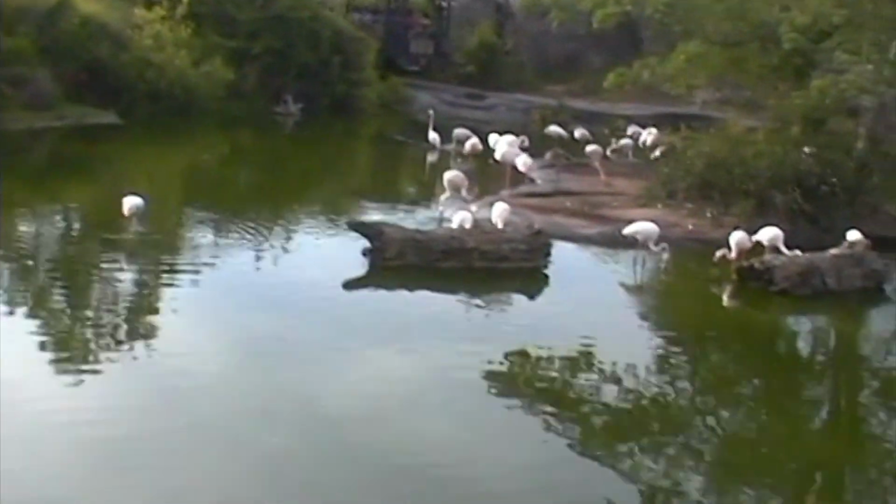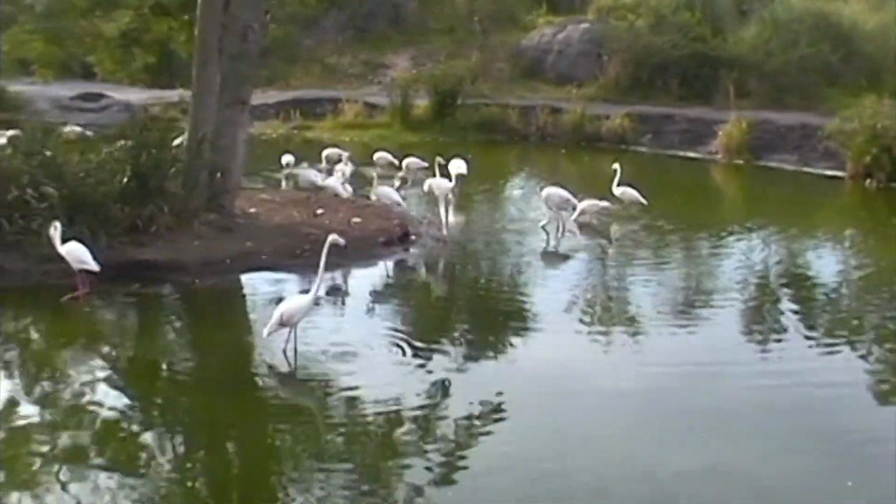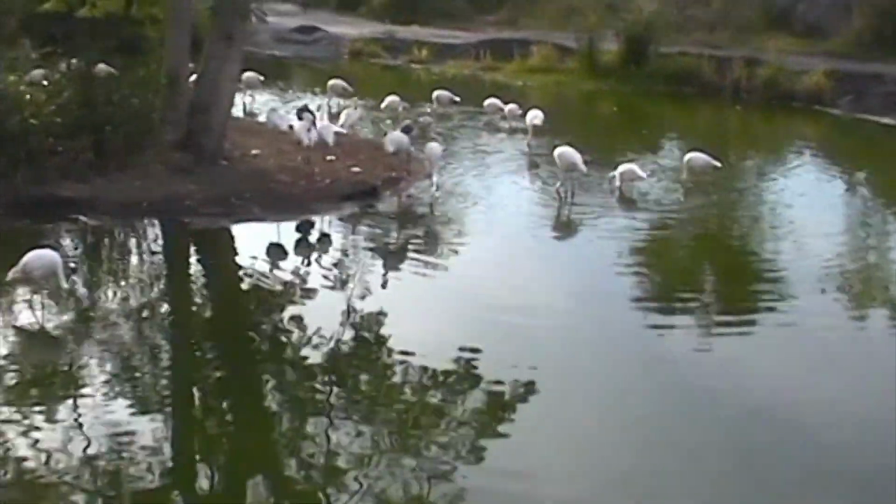On my left hand side here, greater flamingos. And those grey ones are the juveniles.